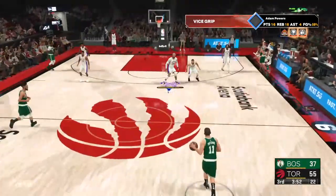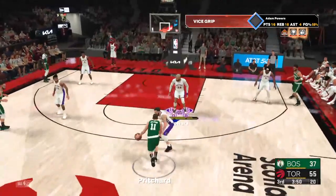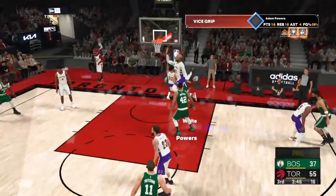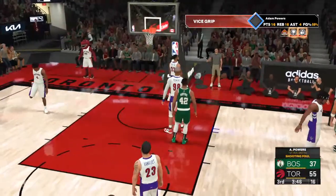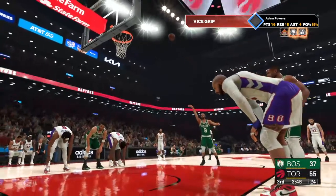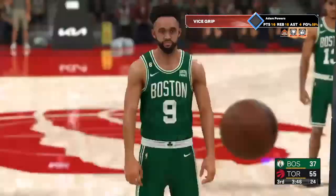Here's Pritchard. He's gotten some minutes, but nothing on the board yet. He kicks it to White. And a lot of contact on that one, so he'll shoot 2 here. And for a lot of up-and-coming teams, getting better defensively is the key to reaching the next level.